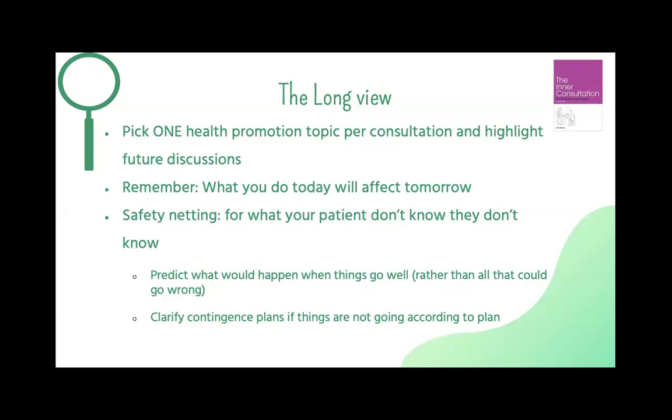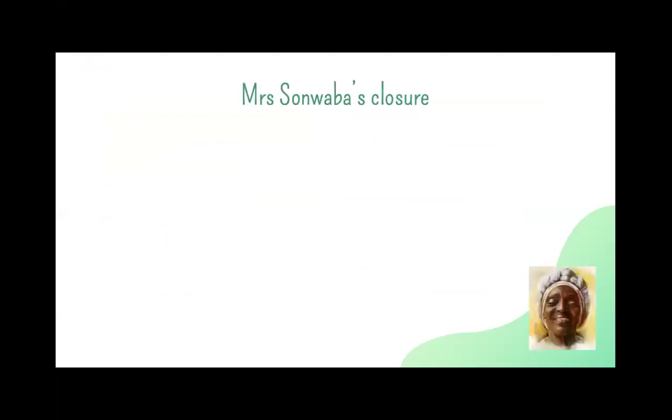So for example, with our ARVs, I'm expecting you to have very little side effects on this treatment. This treatment is very well tolerated. I'm not expecting you to have any troubles, but occasionally people might have this and this and this. And if you develop yellow eyes or whatever, then please come back. So start off with giving a patient an idea. This is what I'm expecting. I'm expecting you to be a lot better, this cough to be a lot better within 2 to 3 days, for example. And then what to do if things do not go to plan.